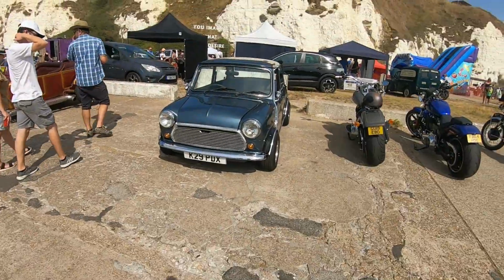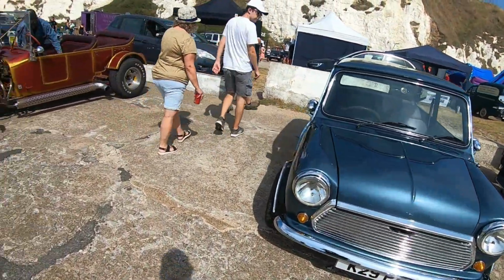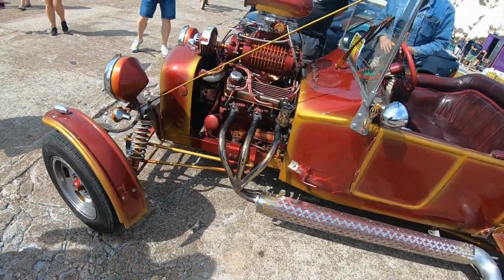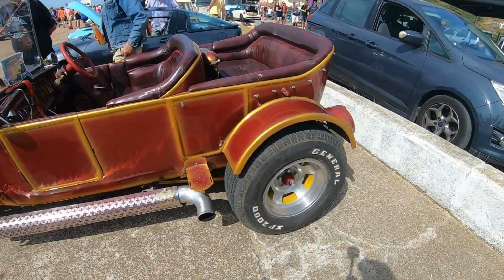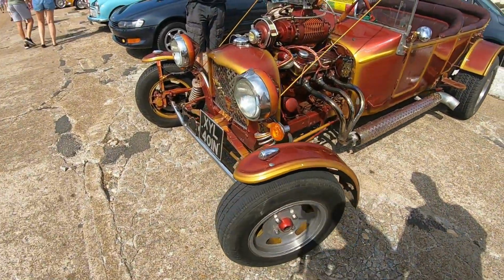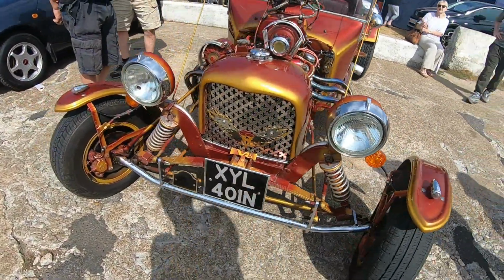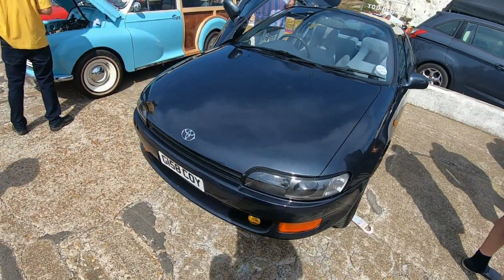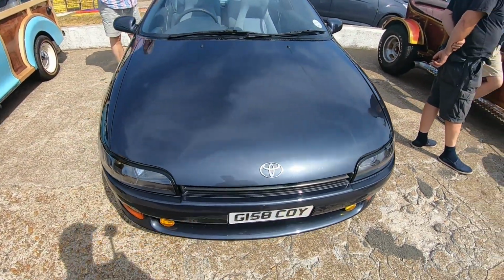Let's go to the other side then. Still more cars coming in. Nice little Mini. That's cool. This is really cool. Reminds me of the Anthill mob. Christ, I don't see too many of these. Is it a Toyota Sierra or Sarah or something? Yeah, they're getting rare now.